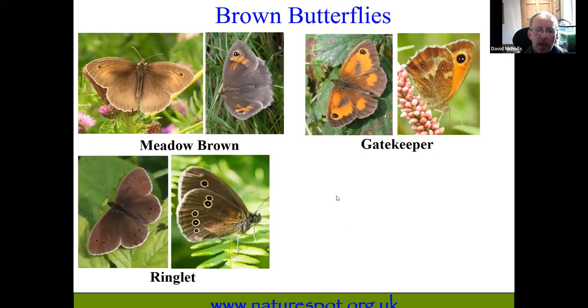And a couple more in the browns that are relatively common you might come across. And I'm picking here the commonest butterflies. These are the ones you're most likely to encounter. This is the ringlet. You often find it in grassy rides in woodlands, sometimes on the banks of streams and so on. It likes a bit of shade. It's a bit more secretive than some of the others. Will kind of sink down into the vegetation.